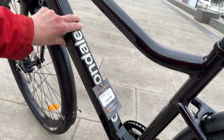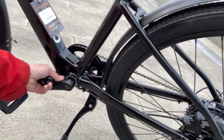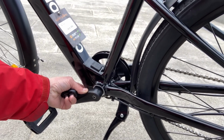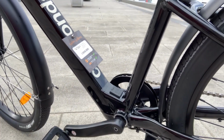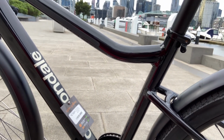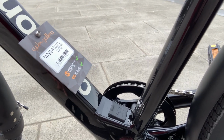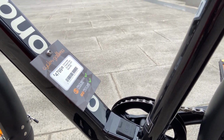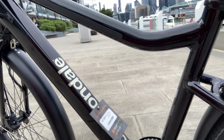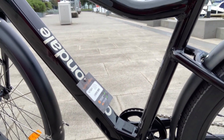Inside this tube here is the battery. You can't get the battery out unless you take off the fitting below and drag the battery out below. This is meant to be powered up from this point here. You open up that rubber connection there, and that's how you recharge the battery, which is fine, and it charges, I believe, in 5 hours. Again, get online, have a look at the specs.